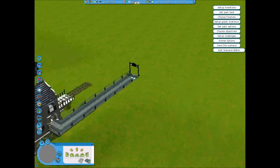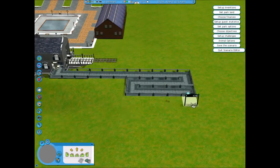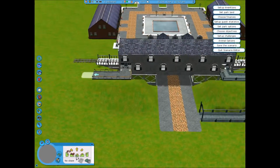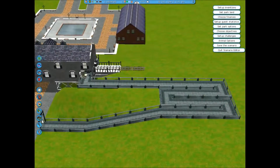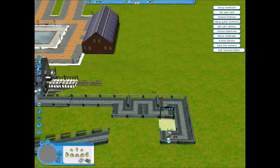I had a problem there. I tried to put the pathway in and it obviously wasn't working, so I went and filled in these gaps because they're not going to be used by... What did I fill them with? Did I put doors in, or did I just put normal walls? I put doors in, didn't I? Yes.